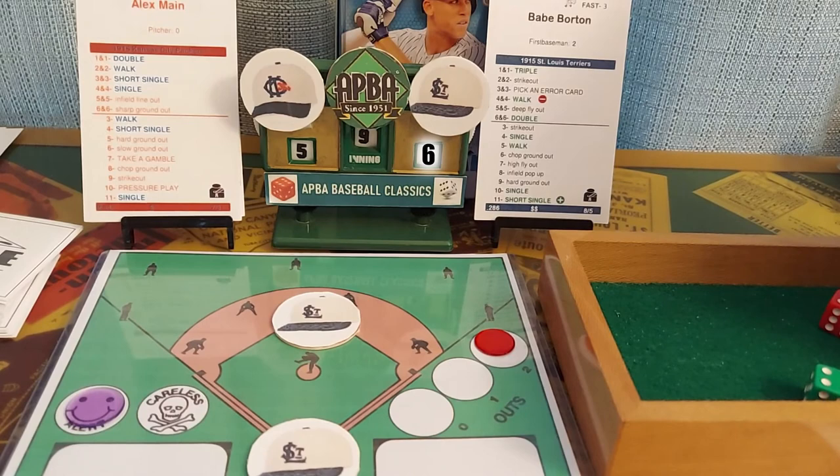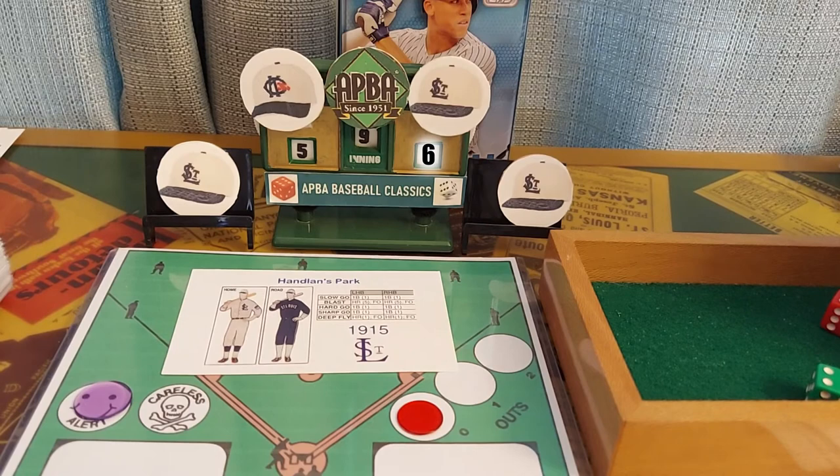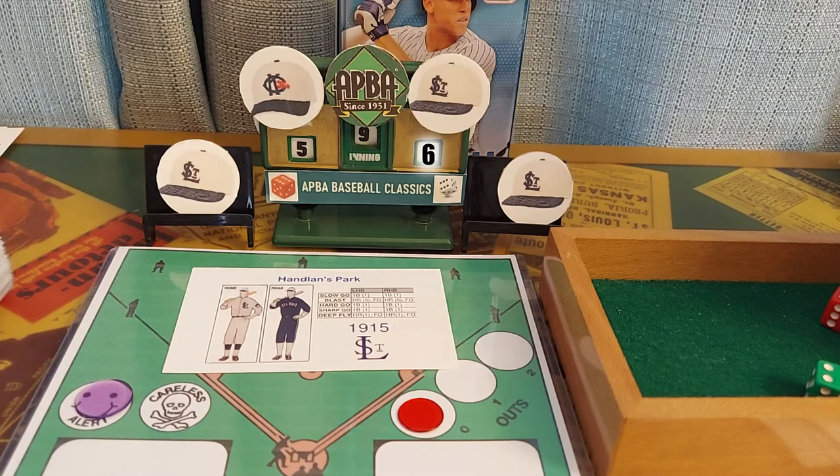We're back with a wrap-up. Final line score is the Kansas City Packers scored 5 runs on 15 hits and no errors. The St. Louis Terriers scored 6 runs on 10 hits, and they committed one costly error that led to a run. Winning pitcher was Watson for the St. Louis Terriers, and Alex Maine was the loser for Kansas City.